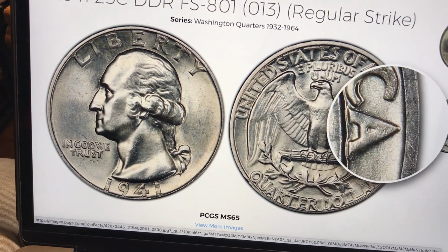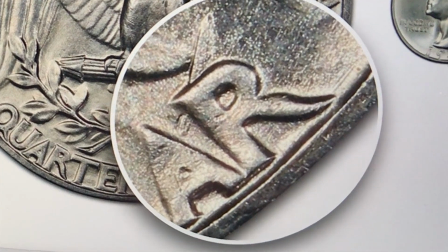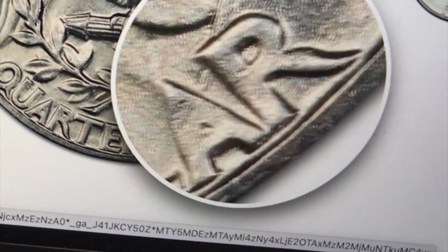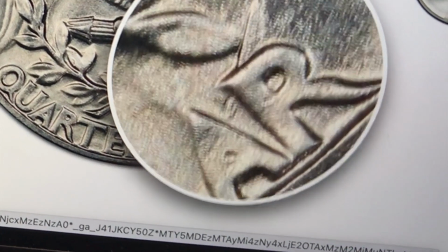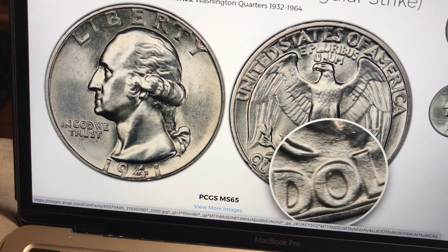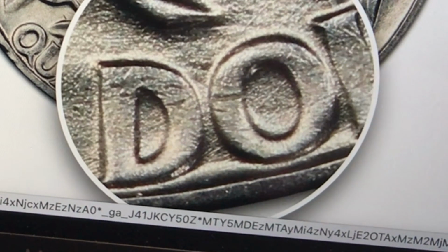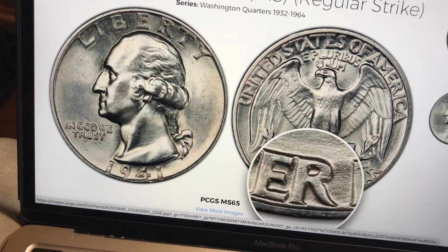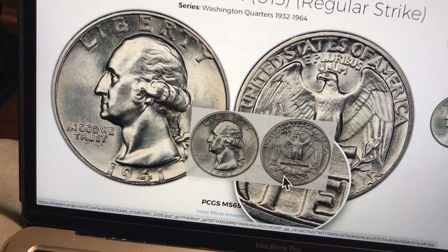But the double die reverse on the PCGS website does have something really interesting, and you see that right above that R there. It almost looks like there's an extra petal coming off the top of the R. You can see the squished L's, and then way down here between the D and the O you can see a little extra material bubbling up away from the rim there. So this is a really beautiful coin that they have here.